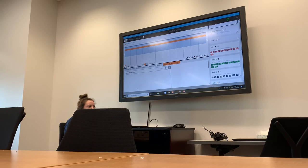What else? We have player load, heart rate, different things like that. So that'll all pop up right here, and it'll change live as you're in a period. So you can see what's happening, and then it'll show you the average too.